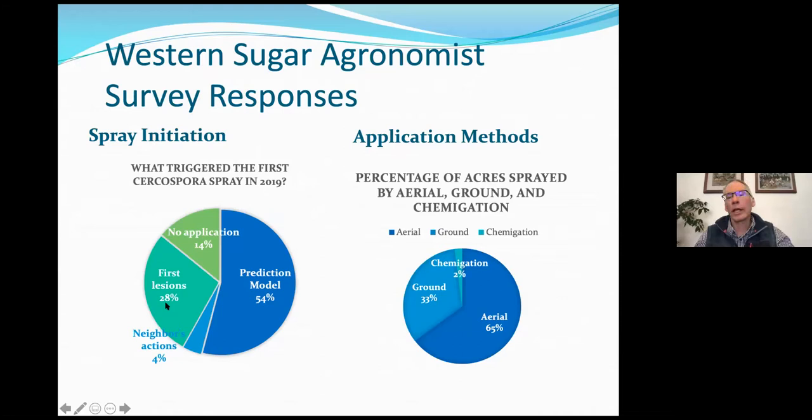Another 28% were looking at first lesions. So they're waiting for the first lesions to occur before spraying. Now, I don't know if that means they're actively scouting their fields or it's just when they first start noticing disease. The problem with that is a lot of times you're already fighting a losing battle once those first lesions get established. You have a lot more disease present out there. When we look at total disease, you're looking at symptomatic and then stuff that hasn't become symptomatic yet. There's still an incubation period, so you just haven't seen the results yet. A lot of times those first lesions are misleading because there's probably a lot more disease out there.